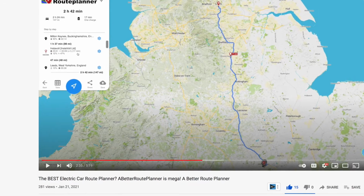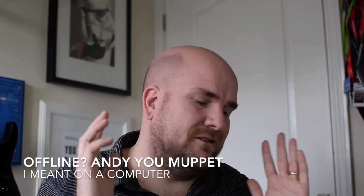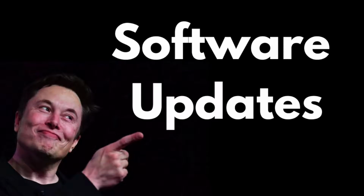Things like a better route planner do work really well, and I've got a video on that if you don't have a Tesla but want to get a lot of the benefits, but it's kind of an offline thing or on your phone, so it's not really as slick as just having it there. And I know things like CarPlay by Apple work really well, but it's not quite as integrated and just effortless as the Tesla setup. So yeah, number 1 reason is how well the Satnav works.